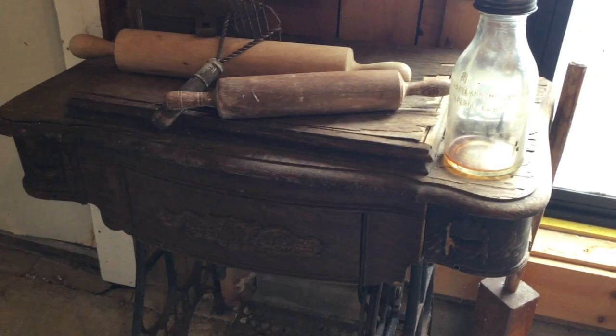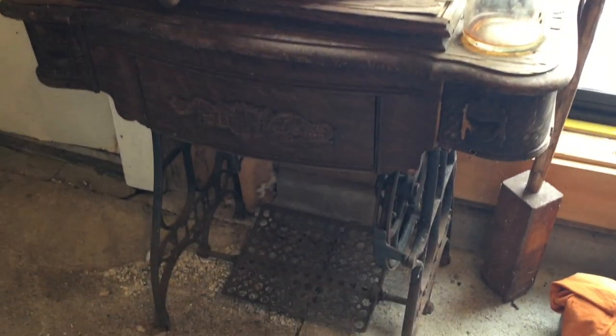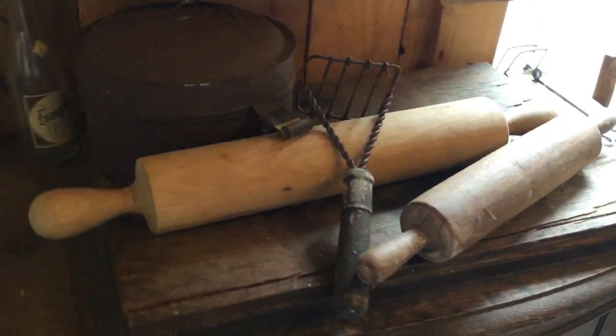This belonged to my mother. This is an old Singer sewing machine with a trundle wheel, and these were in a lot of the homes. This is how families got their clothing made and repaired.